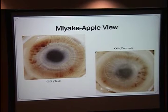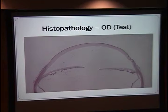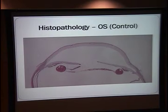And so just to confirm that with some histopathology, again, this is our test device. I'm going to outline the bag here for you. Very clean on both the anterior and posterior surfaces. No Soemmering's ring. And in general, looks like a very good, very nice eye. In contrast to our control, which only after 6 weeks, again, not a particularly long study like the six-month study we saw before, but already you can see significant material forming on the posterior capsule and anterior capsule, as well as two very nice large Soemmering's rings.